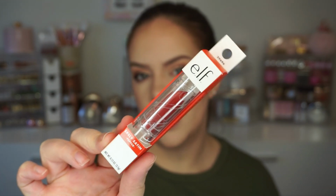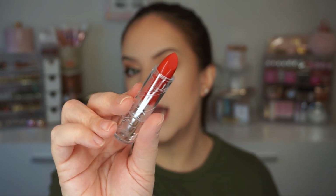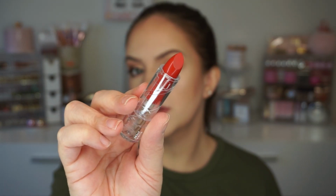All right, next let's go in with Pepper. It's gonna be a brighter, maybe orangey red. There was also one of the shades I don't have, Persimmon, which looked more like a true orange, maybe with a hint of red, whereas this one's looking more red with a hint of orange. There's probably something for everyone. Looks like a bright red, definitely a little bit more on the orange red side, but let's see what it looks like on.